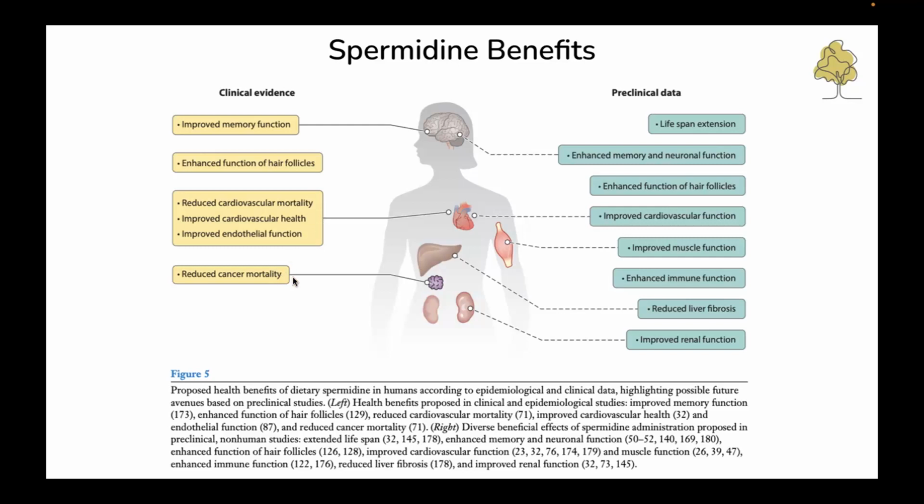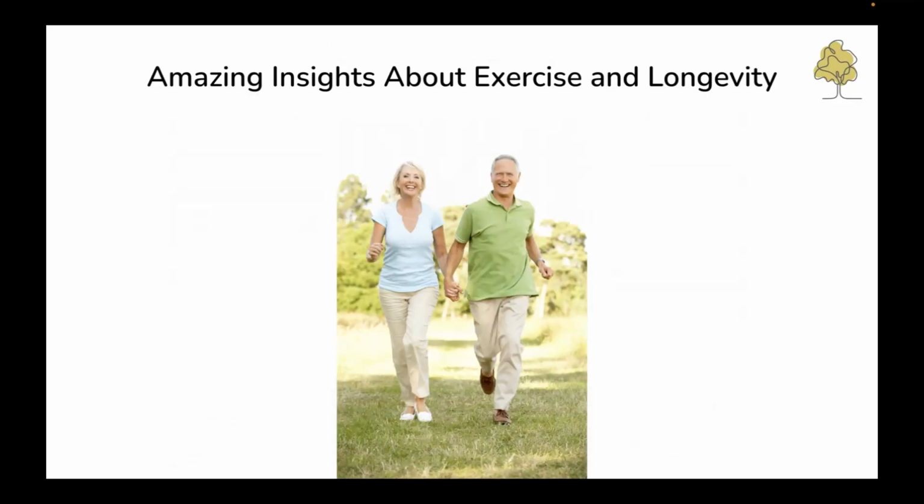At least there's a strong association between spermidine intake and lowering those things. So eat your mushrooms, eat your wheat germ, eat your tempeh. So let's move to our main topic, which is amazing insights about exercise and longevity.